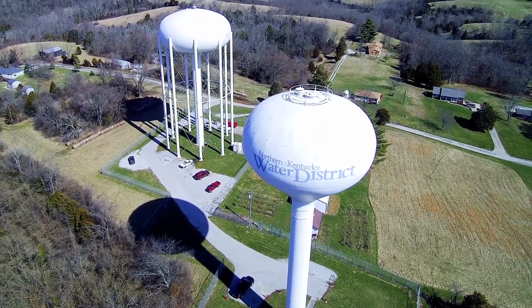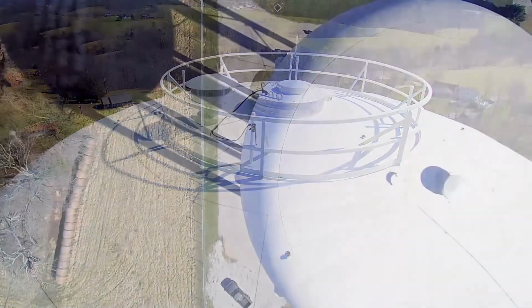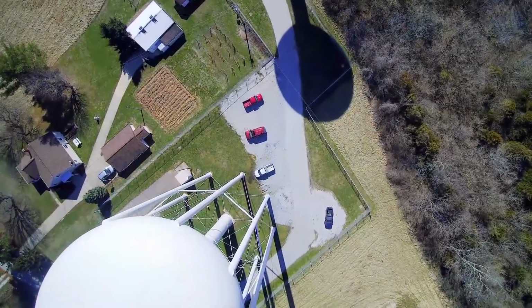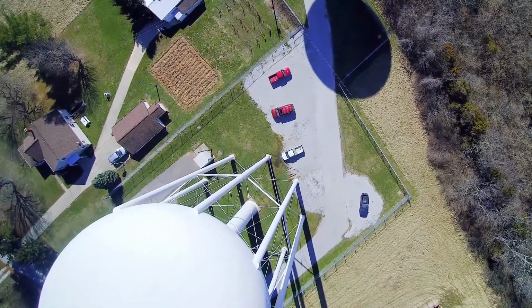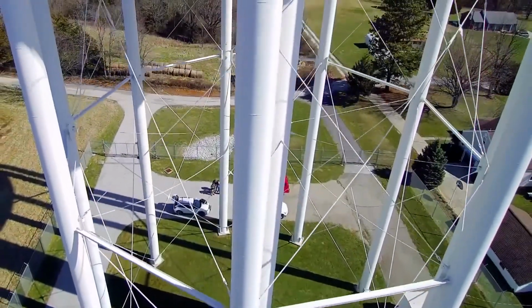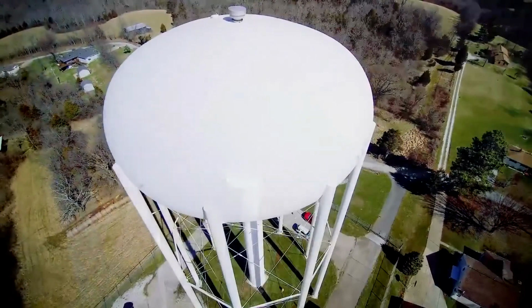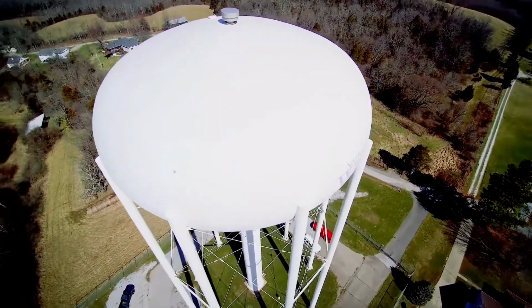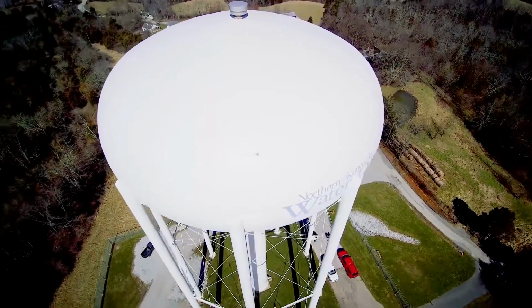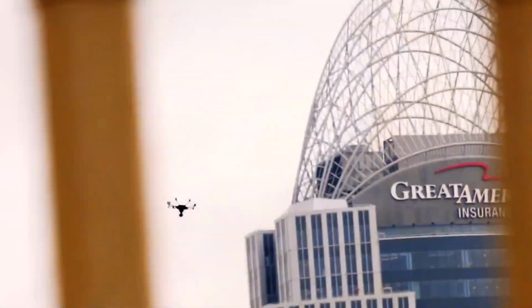Traditional water tank inspections take a 2-person team around 4 hours to complete and require safety harnesses to climb to the top of the 150-foot towers. Drone inspections of the same caliber have been conducted lasting only 10 to 15 minutes. Not only did the Northern Kentucky Drone Lab inspection save time and money, it adds security by keeping important human inspectors safely on the ground.